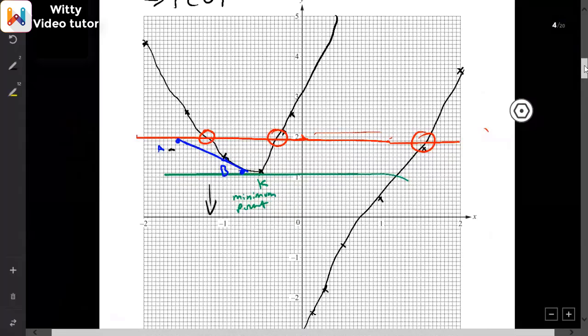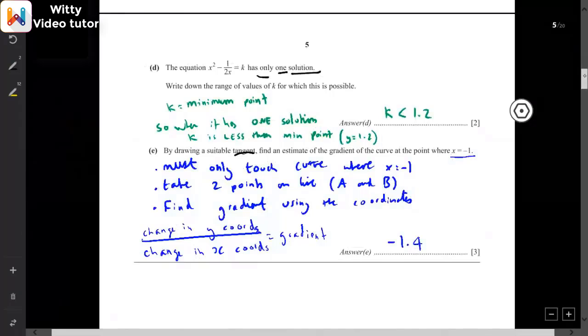Secondly, we're going to take 2 points on this line to find the gradient, and then simply use the coordinates of the points A and B that you've chosen, and you put the change in y coordinates over the change in x coordinates, and this is how you find the gradient. And the answer to this E is -1.4 as the gradient of that tangent.